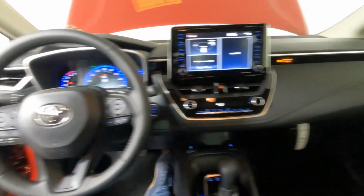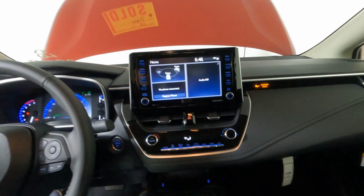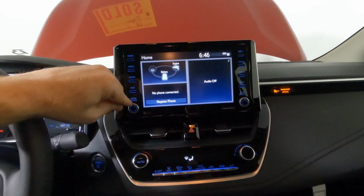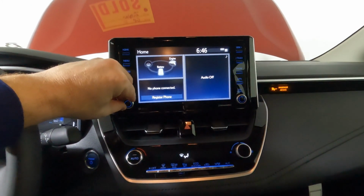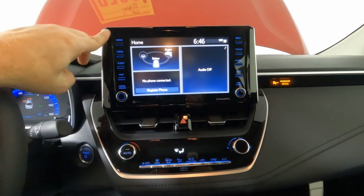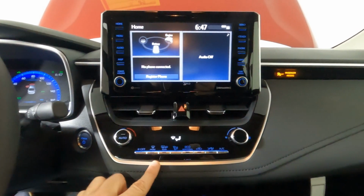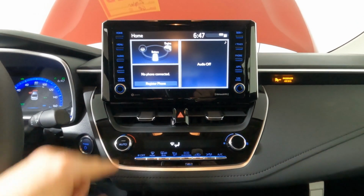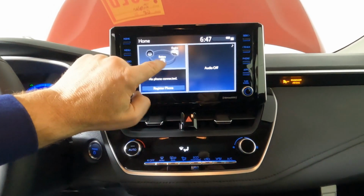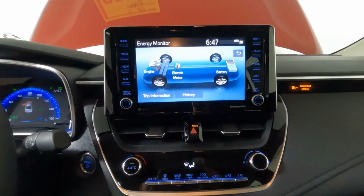So we'll head over and take a look at the center stack. Up here we've got an 8-inch touchscreen. This is the standard sound system, so not the JBL audio system. It's surrounded by a lot of that gloss black trim and that brushed aluminum trim as well. And then let's just switch over. We've got our energy monitoring system for our hybrid system.